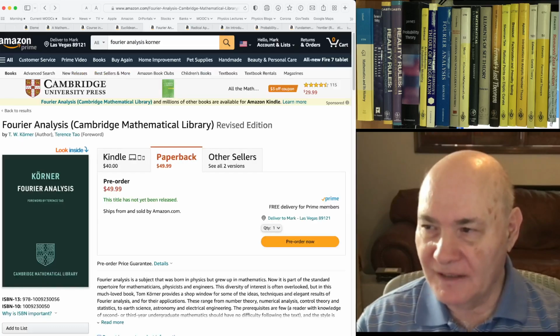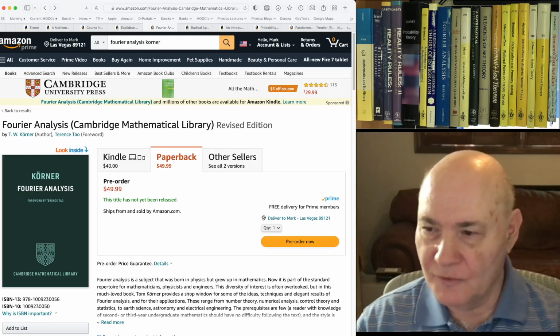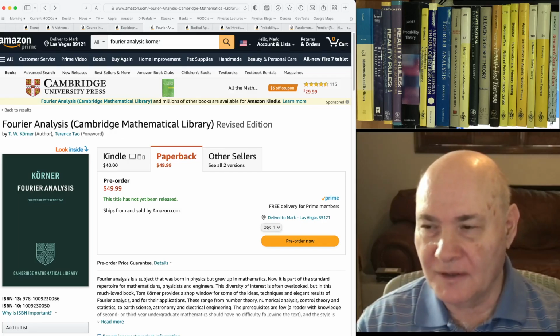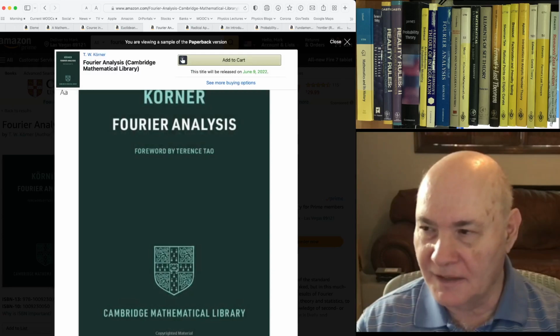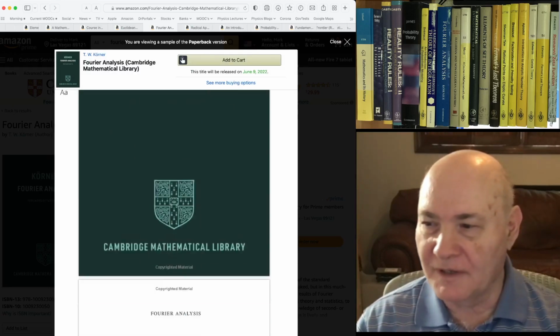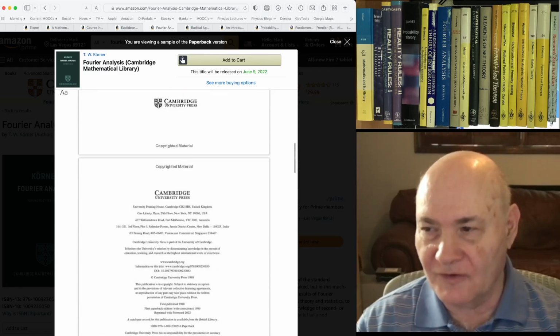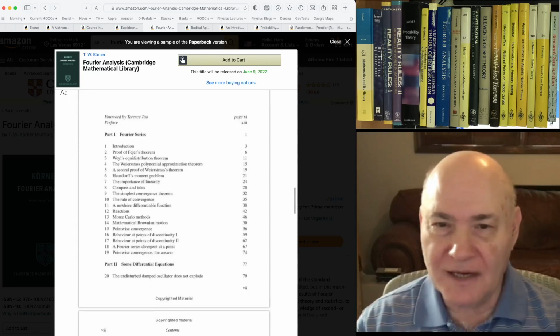Going on to analysis, there's this great book by Körner. I guess it's being updated soon. It's not. This is the new edition, revised, but the old edition I have, I think it was published in 1989. But this is one of those books where it's not really a textbook. It's 600 pages of short sections on Fourier analysis and different applications. And he proves some things, but it's not a proof book.